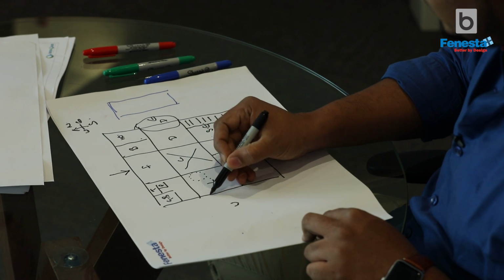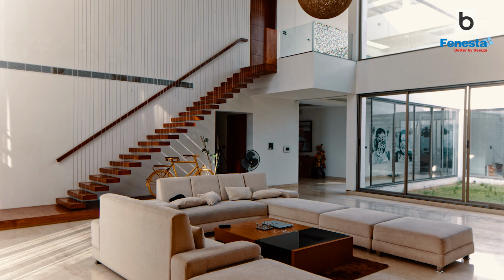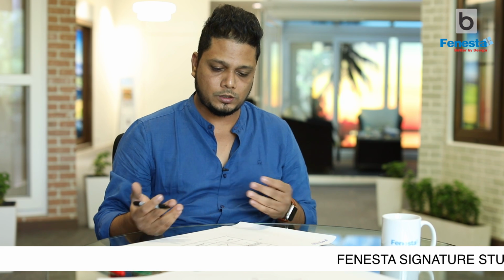So what I had proposed is, why not take the staircase towards one end of the living? Another concern was, would the staircase act as a self-independent space? Would it look like a small room which is going to cut off the living and the rest of the areas? So what I told the clients is we will treat the staircase in such a way that it acts as an element in the living room.